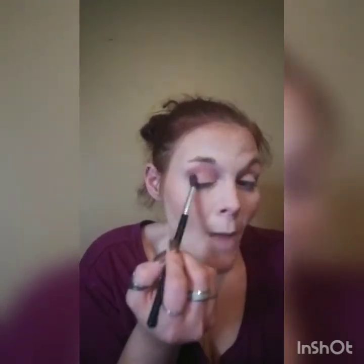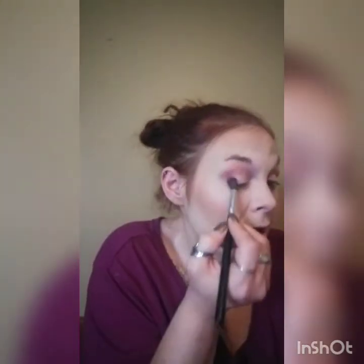Alright, I know it looks a little messy, we'll get it straightened up, promise. Alright, so we've got a little bit of a blend going on in the crease here. Now we're going to go in with a little bit darker shade to deepen the crease, and then we'll work up on the lid. So I'm going to go in with, let's see, what do we want to go in with? Sapphire here in the corner.